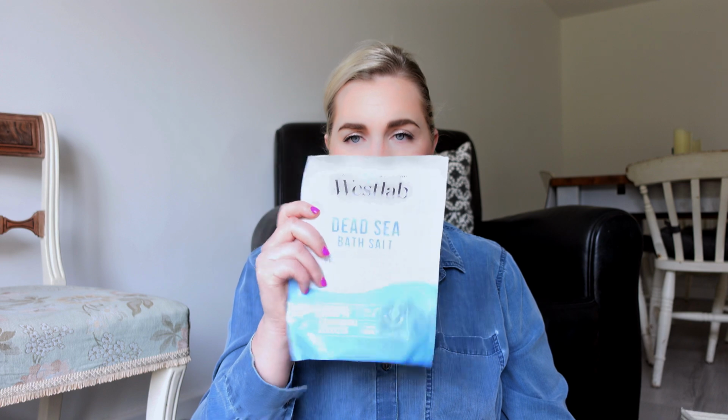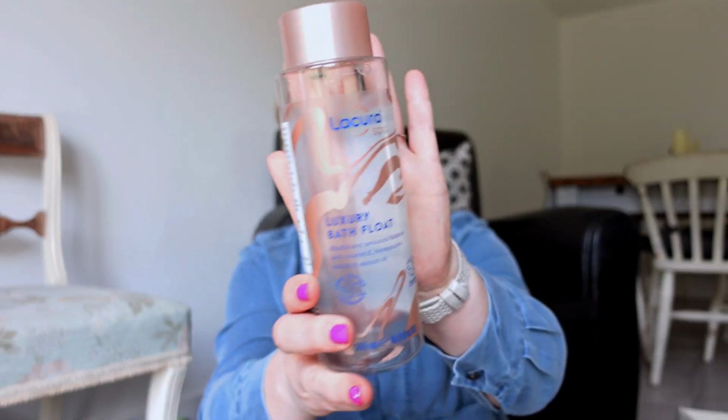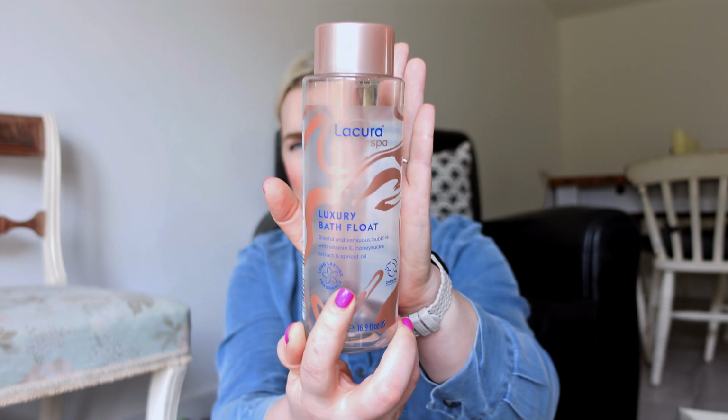I do tend to combine a bubble bath with a flake of some sort, like a magnesium or a Dead Sea thing, to get the combination of a treatment with a sensorial experience. This again was an Aldi purchase, one of their middle aisle limited editions. I think this was meant to be a dupe of something. I don't know, based on the packaging, what it was duping. Put it in the comments if you know.